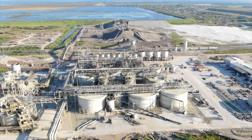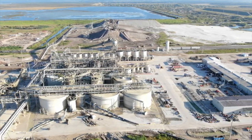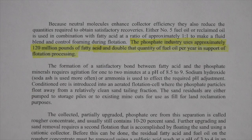Reagents, by the way, is just a fancy word to describe the additives that the industry mixes with the rock to get it to separate. The first step in this process is to float the phosphate rock in a mixture of fatty acids and fuel oil used as a collector. The phosphate industry uses about 120 million pounds of fatty acid and double that quantity of fuel oil per year.